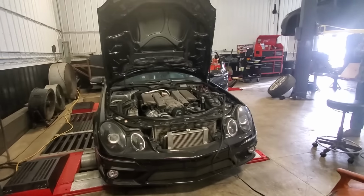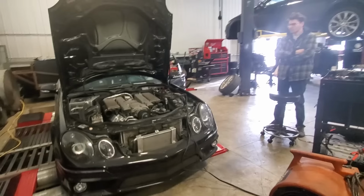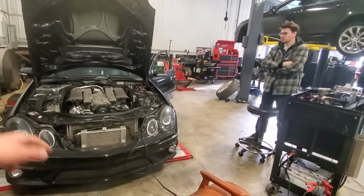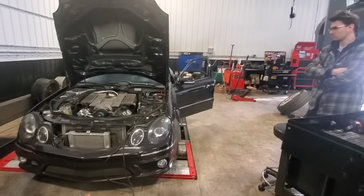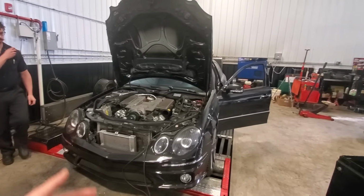I think it's time to get the S65 on the dyno so we don't run out of time. But super happy with this. I cannot wait to hit the track, the quarter-mile drag strip with this thing. I'm hoping we can hit bottom 11s with a roughly 4,300-pound luxury sedan.